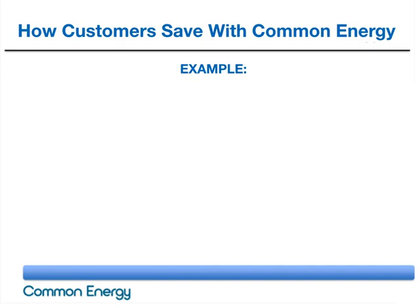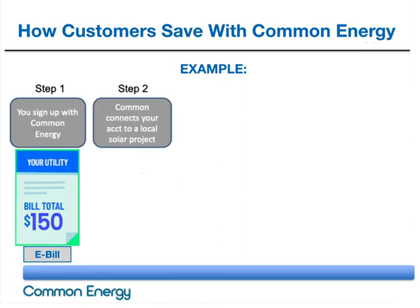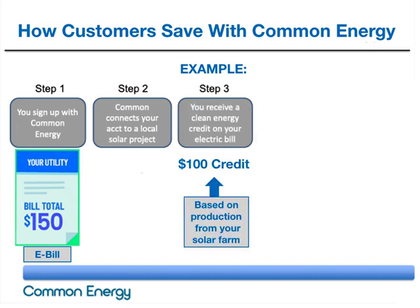So let's show how customers save money with Common Energy. You sign up with Common Energy. The enrollment process is totally free. It doesn't cost anything, and it takes about 5 minutes to enroll. Okay. Once you've signed up with Common Energy, your utility bill was $150. Common Energy connects your account to the local solar project through technology.